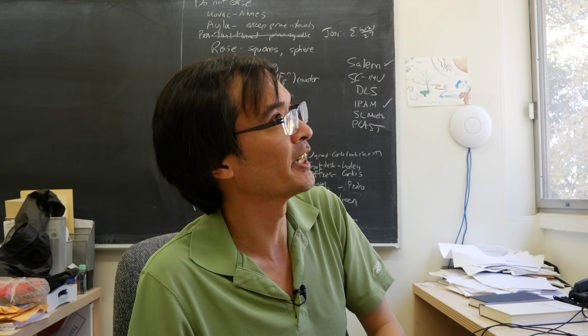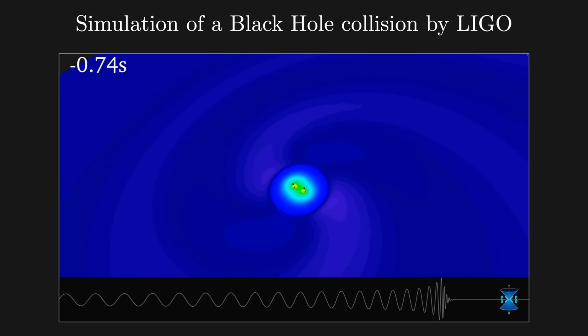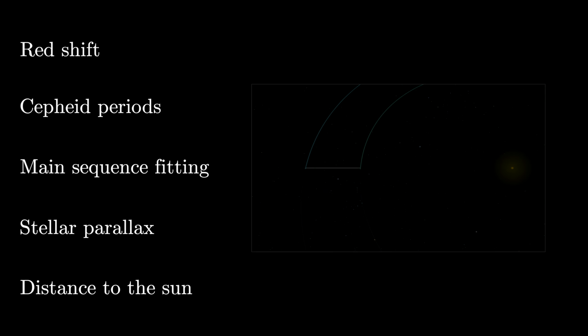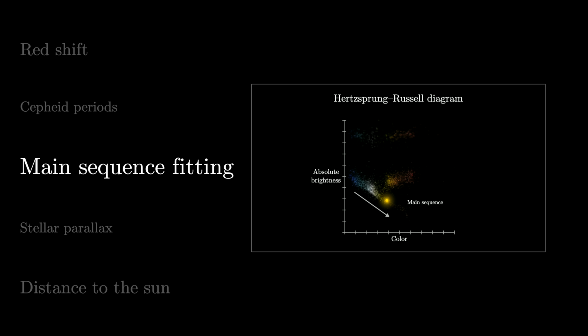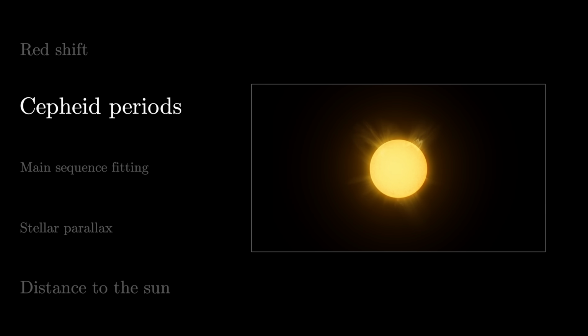If you're using redshift, what's the error that it'll give you on the distance? That's a good question. It's hard to calibrate at very large scales because we have very few other ways to measure the distance. The gravitational black hole things, those are the most exciting. Normally, to measure distances at this distance, you need to stack together a huge amount of rungs of the ladder. First of all, the distance to the sun, and then from that parallax to work out distance to nearby stars. And then from that, you can work out using main sequence fitting distance to other stars in the galaxy, and then Hubble's law. There's Cepheid between that, and then Hubble's law.